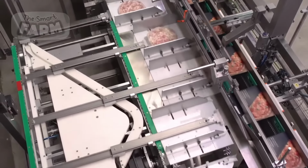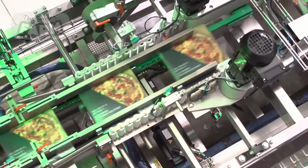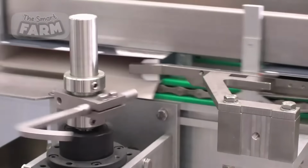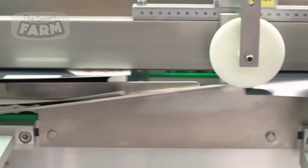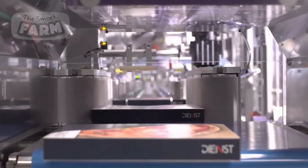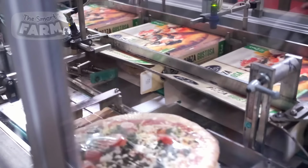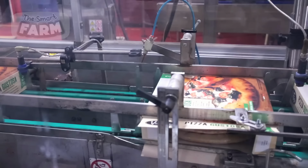For pizzas packaged in cardboard boxes or cartons, automated carton erecting machines are employed. These machines can quickly assemble flat cardboard blanks into fully formed boxes with precision. Sealing machines securely close and seal the cartons using adhesive tape or hot melt glue. These machines ensure that the cartons are properly sealed to prevent tampering and protect the pizzas during transportation and storage.